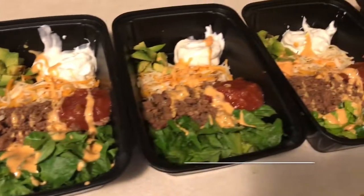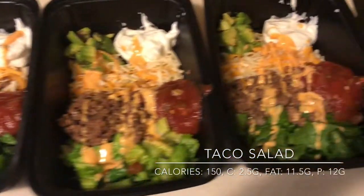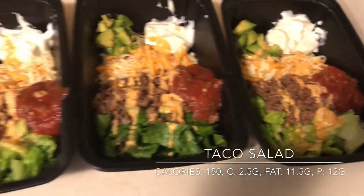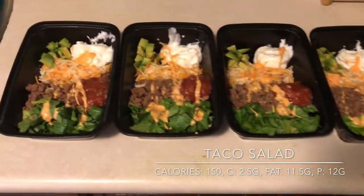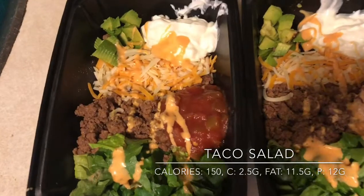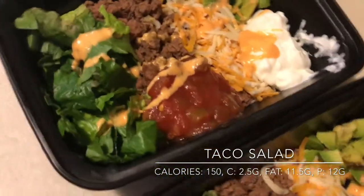This is Brandon and I's lunches for the week. I use lean ground beef, salsa, sour cream, avocado, shredded cheese, and shredded romaine lettuce. I also drizzled a ranch buffalo sauce over top of the whole thing.